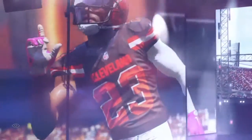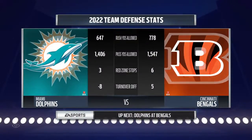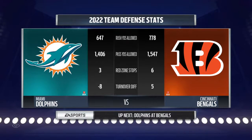Today's game features arguably the best defense in the NFL. The Bengals are top 10 in fewest points allowed, and they'll be up against the Dolphins offense that wants to hang a big number on them.